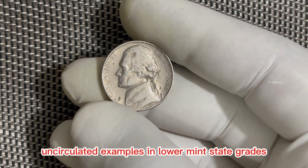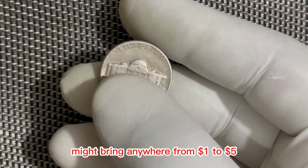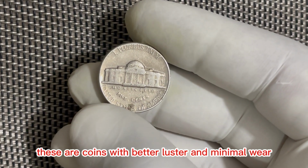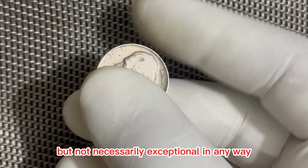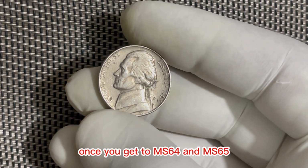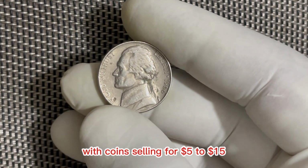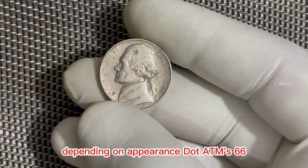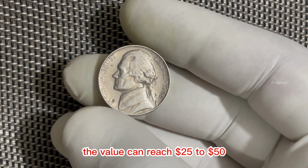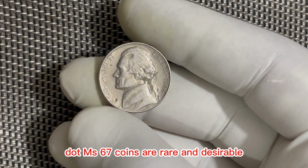Uncirculated examples in lower mint state grades, such as MS-60 to MS-63, might bring anywhere from $1 to $5. These are coins with better luster and minimal wear, but not necessarily exceptional in any way. Once you get to MS-64 and MS-65, the value increases slightly, with coins selling for $5 to $15, depending on appearance. At MS-66, the value can reach $25 to $50, depending on the coin's eye appeal and strike quality.